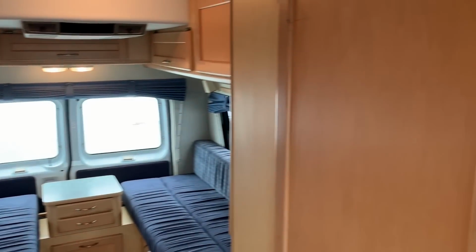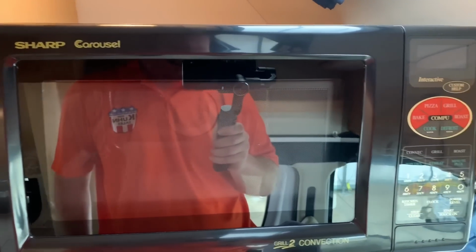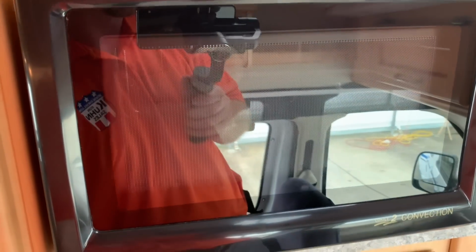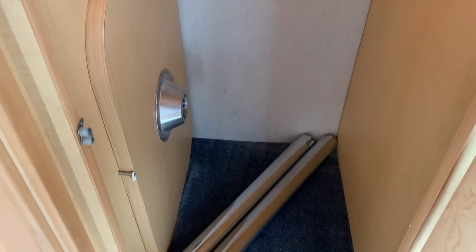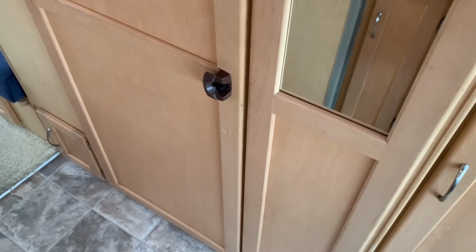And then pulling a 180 on you here. See my nice bright orange shirt and the reflection of this shiny microwave here. Grill to convection. This is a microwave / convection oven. Nice big wardrobe. The hangers up top there. This does come with 2 tables. The oval table is there. 2 table legs. The little round table is tucked in behind the driver's seat there.